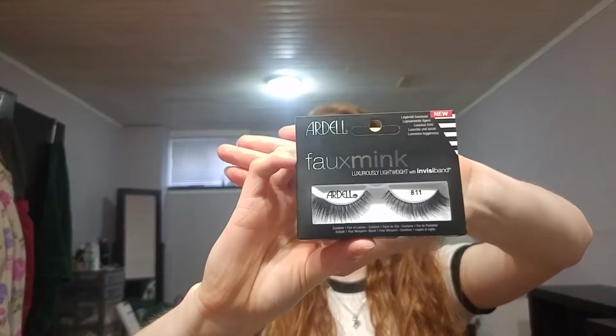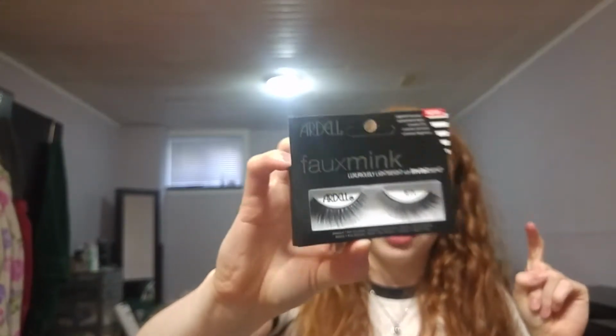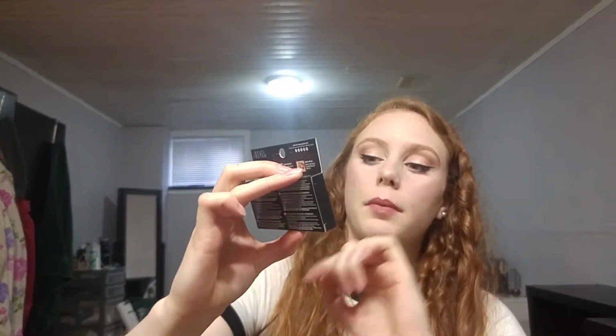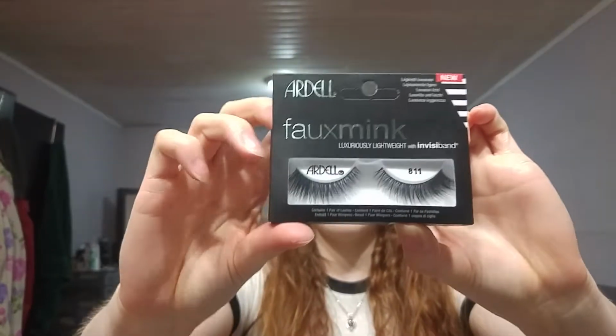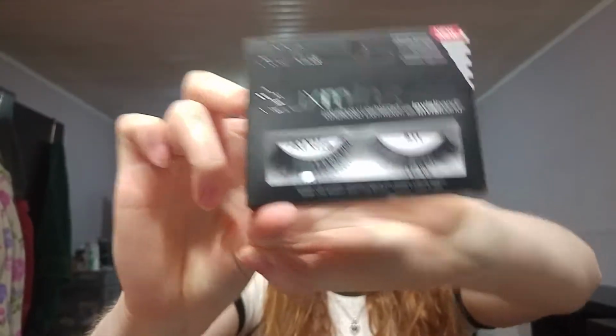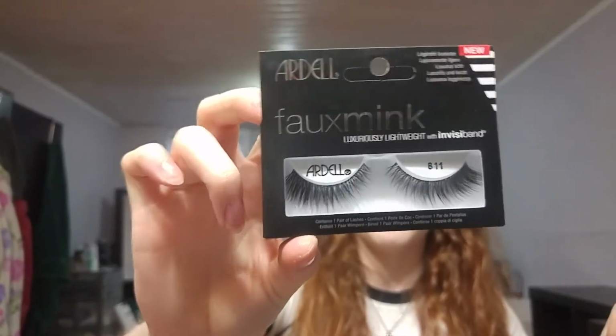I noticed that Ardell had these new faux mink lashes at Walmart, and I was just dying to get my hands on them because, you know me, I use Ardell lashes all the time, and they say they're luxuriously lightweight with Invisiband, and I got them in number 811. I really liked how they're less thick on the inner corner, and as you go out to the outer corner, they get thicker. They look very lightweight and wispy, and they also look very luxurious, like a higher end eyelash that you could get.